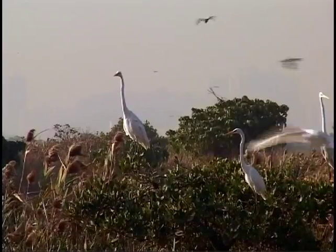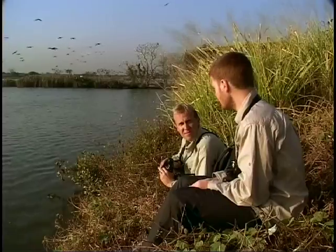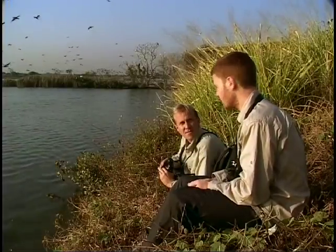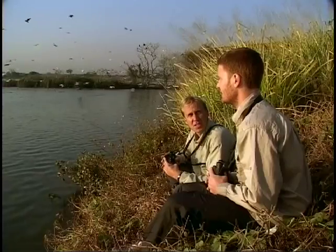Mostly are great cormorants here, but you can also see the bigger white birds are great egrets. We have little egrets, grey herons, and also some Chinese pond herons have just come in over here. That's quite a variety of birds. Are there any rare species here?